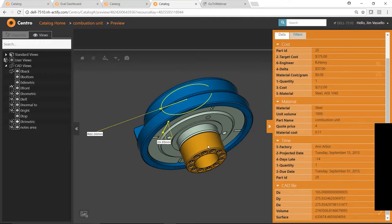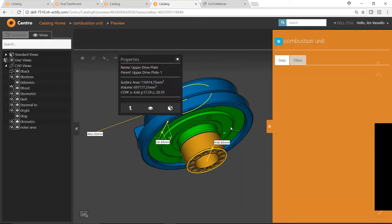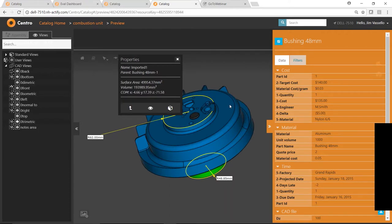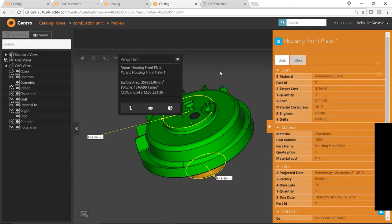Okay, and if you just take a look at something here, let's focus on the engineer, for instance, R. Henry, and Jim clicks on a different component, it'll update when Jim's finished taking measurements. My filter's disappeared. All right, it's now jumped to M. Smith. So as you click through the different components, the metadata that's associated with that component will automatically update, okay?